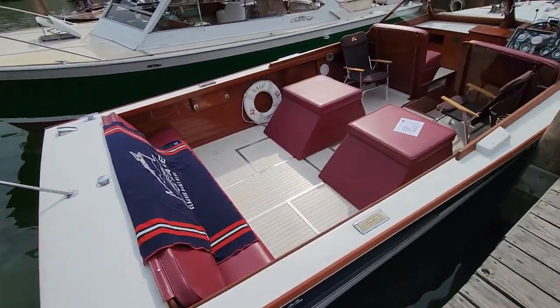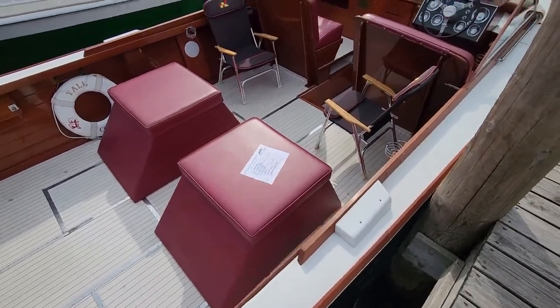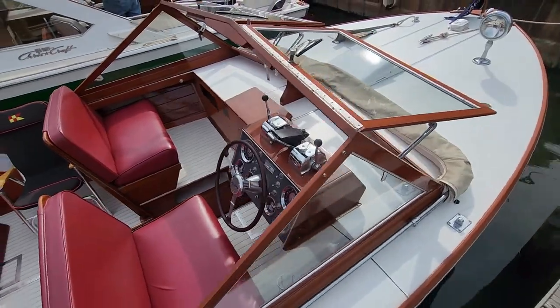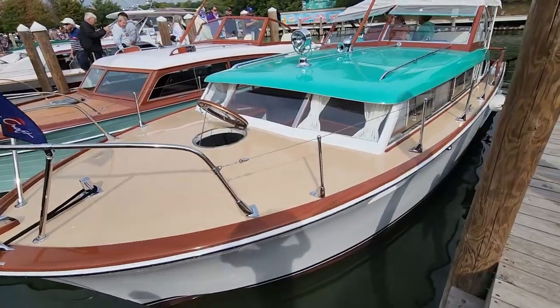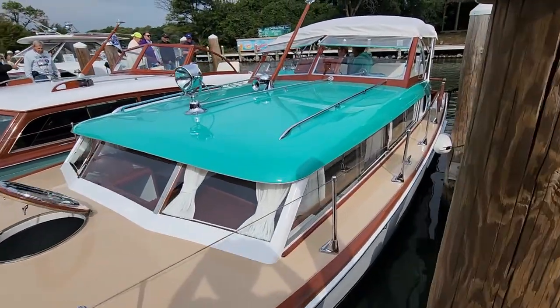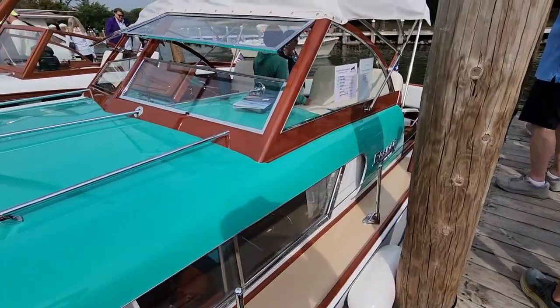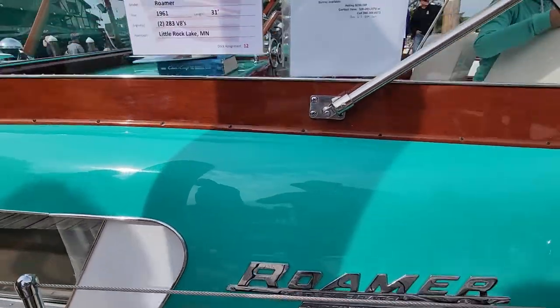This one's a 1963 28-foot sea skiff with two 283 Chevys in it. Very nice. Here we have a 1961 Roamer, 31 foot. Roamer by Chris Craft.